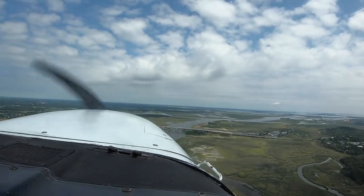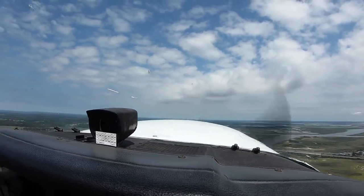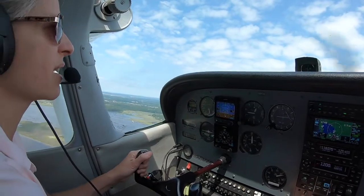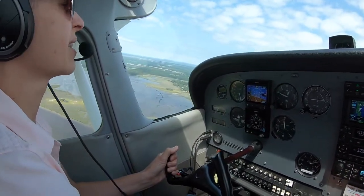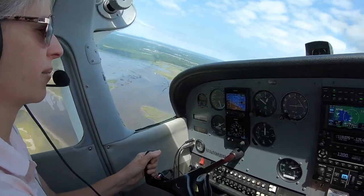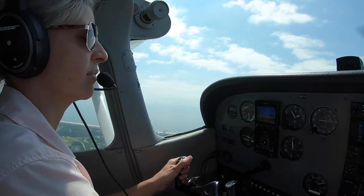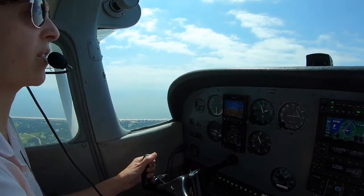So the best thing you could do in this case, if you had to land on that marsh, would be to get in your full flap, slow it down as much as you could, and just keep it under control. You want to fly it onto your surface, no matter what that surface is. All right, so I'm going to go ahead and reduce my power here and level off at 2,000.